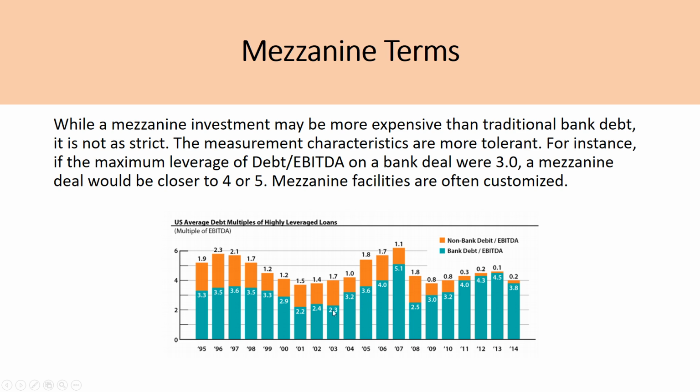You can see in the 2003 to 2007 range, the leverage, the bank debt to EBITDA ratio, went from 2.3 to 5.1. We're kind of seeing that again. From 2008 to about 2013, it's 2.5 to 4.5, and so with this constant increase as bank debt to EBITDA leverage continues to increase for these businesses, this can become concerning. But once again, that's fueled by the lower interest rates.